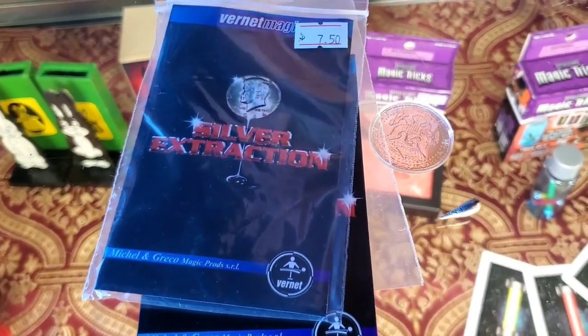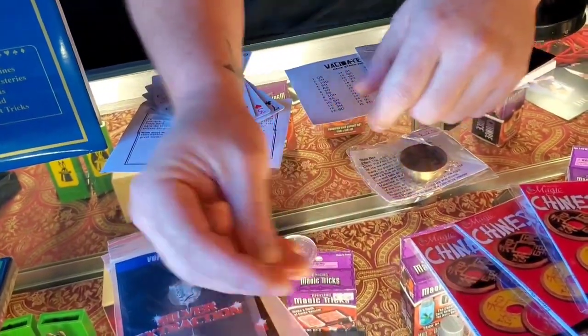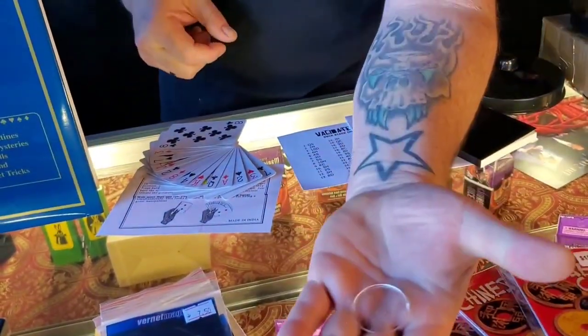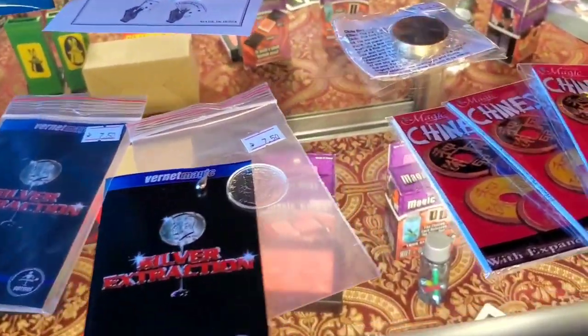Vernet Magic Silver Extraction. Really neat effect. You show them a real half dollar. You do a switch. Give them the dollar. Tell them to hold it tight. Use a lighter, and you extract the silver by melting it, and when they open their hand, it's a clear half dollar. Really cool effect. We only have two of these available, and they are $7.50 each.